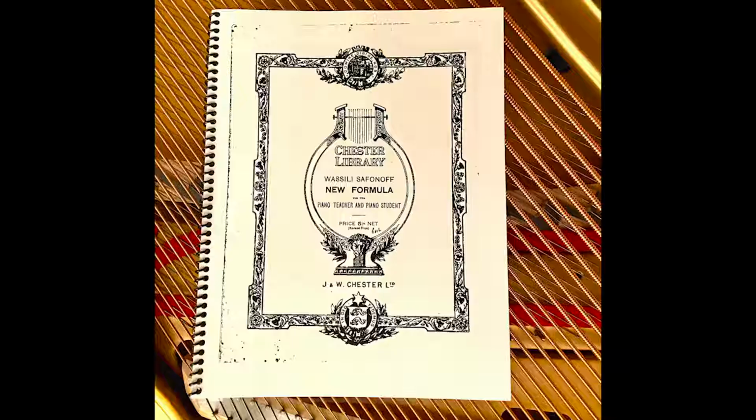Safonov wrote a technical treatise, New Formula for the Piano Teacher and Piano Student, and the main idea of Safonov's formula was that, besides the traditional five-finger pattern, there are more finger combinations that are based on the position of the thumb in each of them.